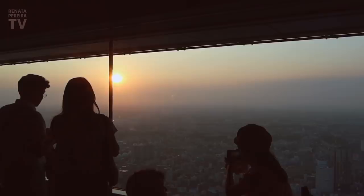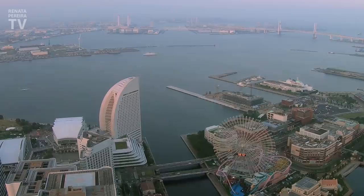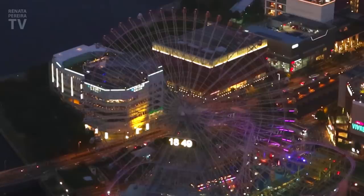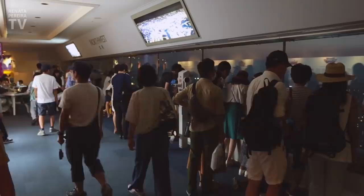We came here shortly before sunset because we're going to have two different views of Yokohama. So now we just wait. Totally worth it spending all this time here. The view at night is absolutely fantastic.